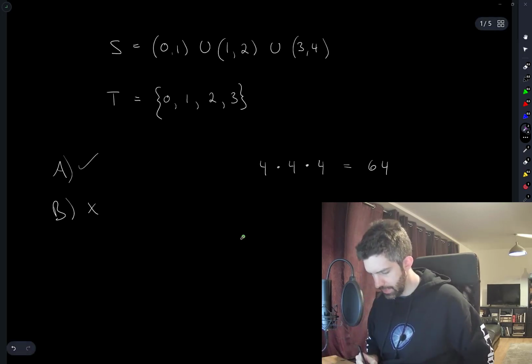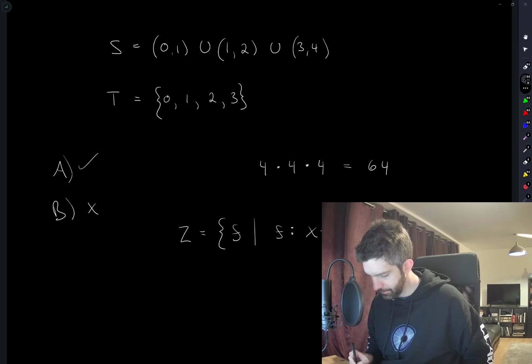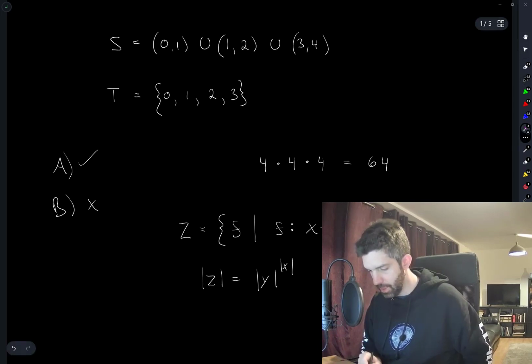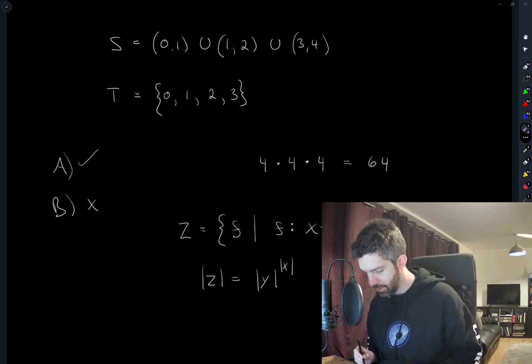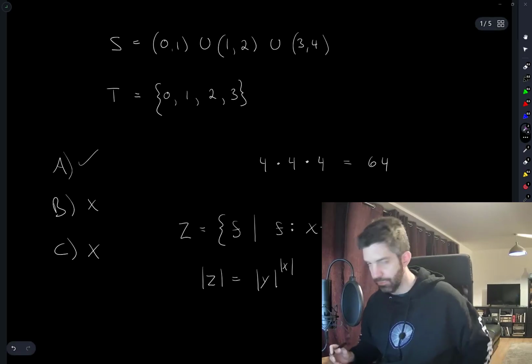Right? In general, if you have the set of all functions, let's call this set Z, and Z is equal to the set of all functions from the set X to Y, then the cardinality of Z is equal to the cardinality of Y to the power of the cardinality of X. And obviously the cardinality of S is infinity, but by restricting to continuous functions, we have to be constant on each of these intervals. So in some sense, there's only 3 points here. So the cardinality of this set should be 4 to the power of 3, which is exactly this. So I think that C is not correct. The number of continuous functions is 64.